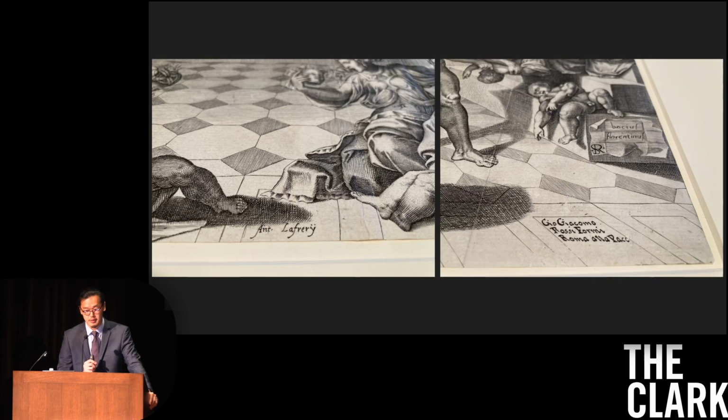Then two decades later, this copy was made and first sold in Rome through the print shop of Antoine Lafréri, whose signature we see right here. He was a Frenchman working in Rome who added his signature here.